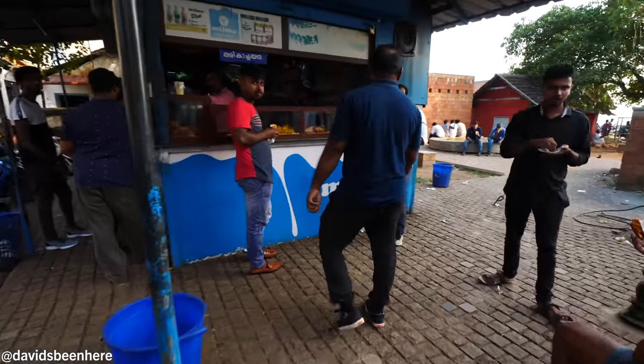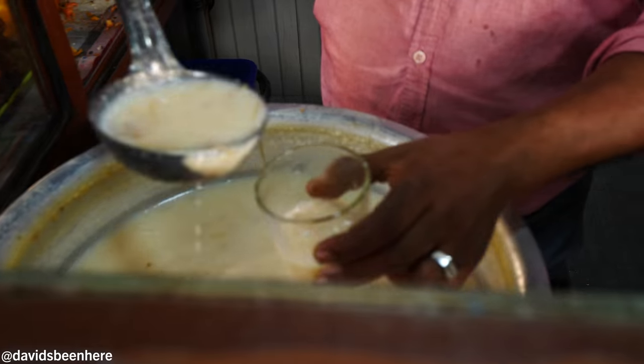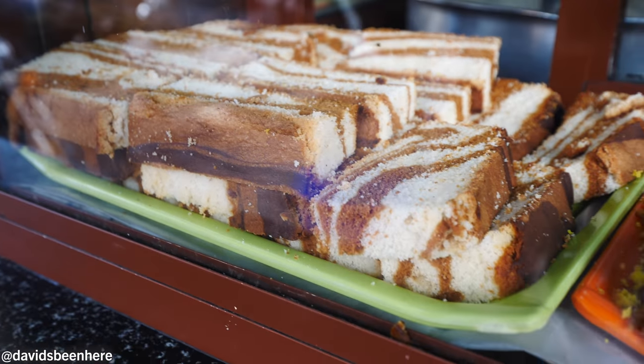And where are we going next? You're not the citizen of this place, so you cannot shoot. No permission? No permission, it's citizen. Oh, come on. Okay, there are a few snacks here if you want to try.